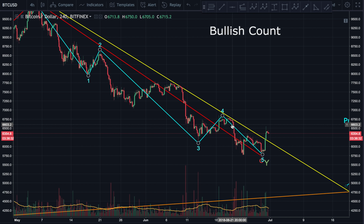And so what? Oftentimes, Bitcoin does have a shortened wave 5. In fact, oftentimes, Bitcoin has a truncated wave 5. In this case, it's just shortened. So, yes, is this a shortened wave 5? Yes, it is. The question is, can I get 5 waves out of it? And the answer is yes.